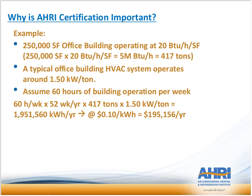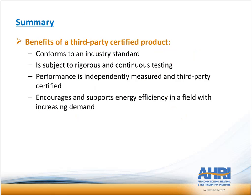Our recommendation is that you stick with AHRI certified products, because in that case you'll know that the performance is as published, because we're testing it on a regular basis. So just as a summary here, some of the benefits of third-party certified products are they conform with an industry standard that the manufacturer would inevitably be helping to write. They're subject to rigorous and continuous testing, and the performance is independently measured and third-party certified. It also encourages and supports energy efficiency in a field with increasing demand.